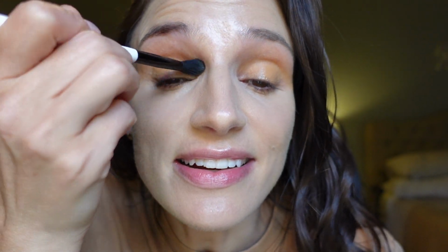Okay, all right, so I took another fluffy brush and now I'm just gonna kind of blend the edges here. See, this isn't my main focus for my eyes. I do have that other color. I just wanted to see if I could use these maybe as a little bit of cream eyeshadow and see what happens. I have no idea.